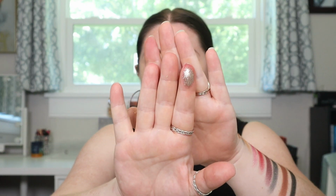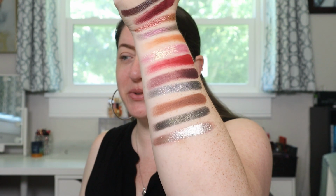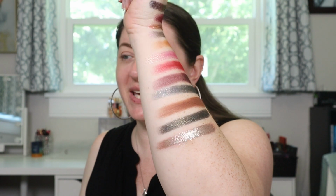Very cool again. All right, this is another foily chunky one in Dazzle, and it's kind of a coppery tone. Really pretty. Again, something to go neutral with. Oh my gosh, you guys, that's like liquid metal. Look at the reflection on that. The light is just picking it up.